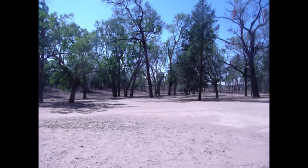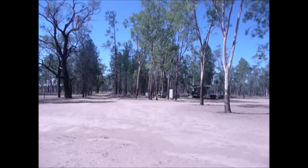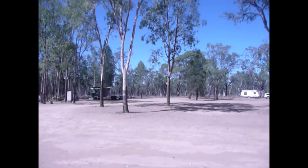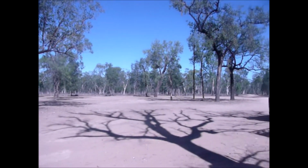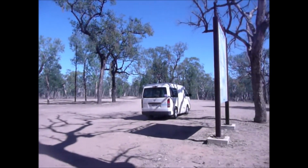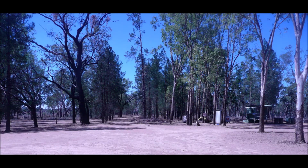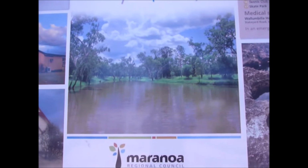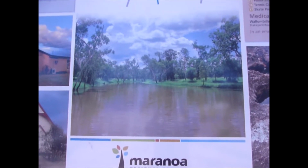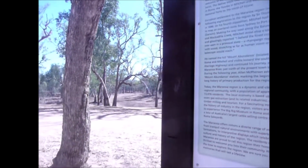From there I went to Toowoomba to Judd's Lagoon, a lovely camping area, plenty of room and all the facilities you could want. This is what the lagoon should look like, but this is the reality.